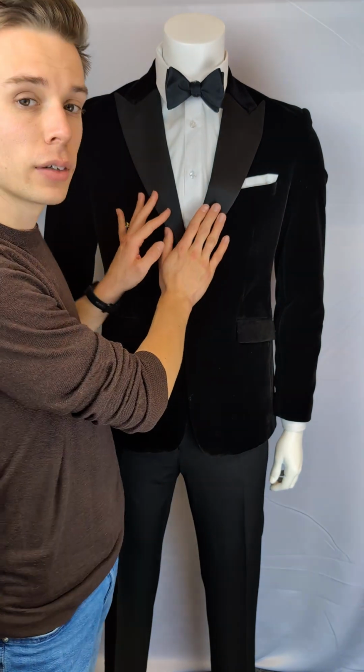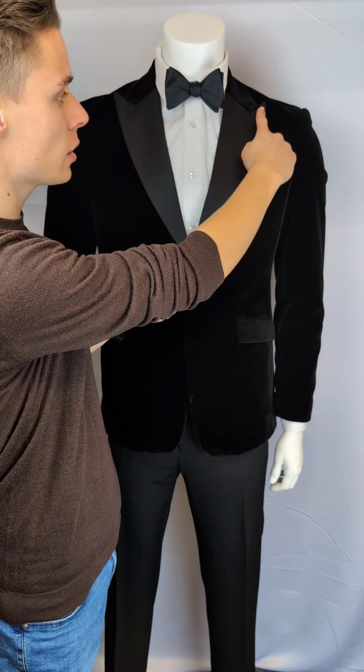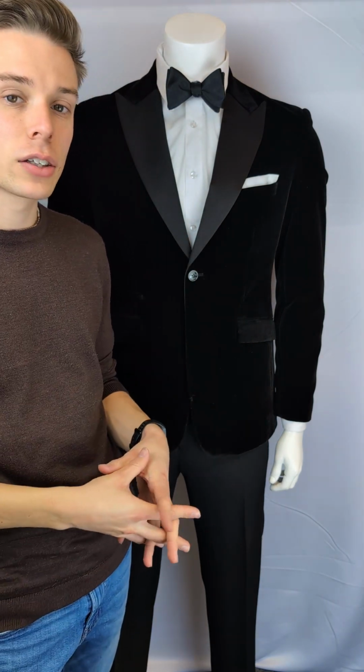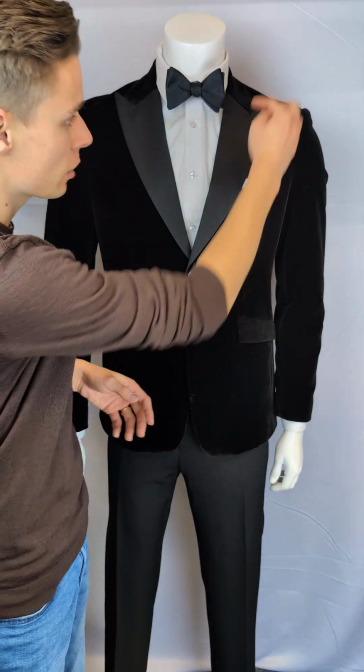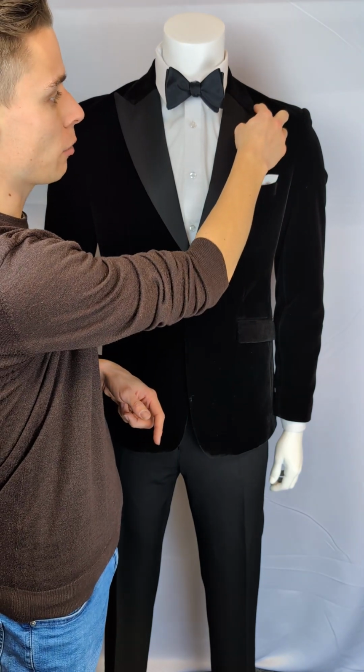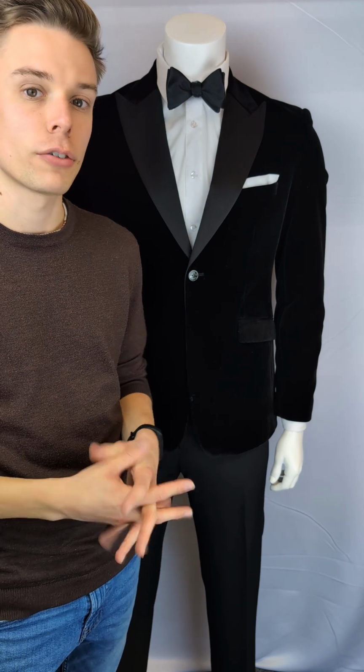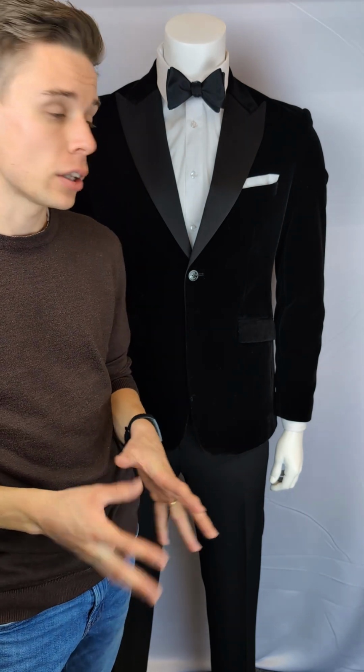So the contrast lapel is the one to go for. Something with a peaked lapel like this, or a shawl collar is absolutely fine. Avoid anything that's got a notched lapel in. That's where it has the little triangle out like this. They tend to be workwear and not formal enough for a black tie event. So those are the things to look for.